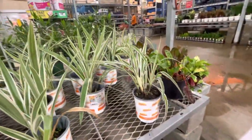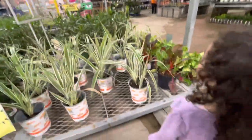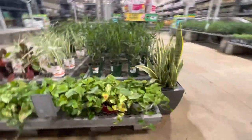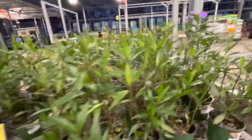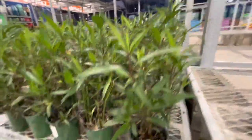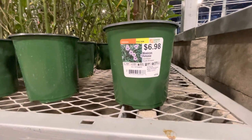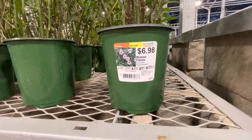You want to take one of those? Is that pretty? Yeah. Oh, look at that one. It has a purple flower like your dress. You want to go look at it? Come on. Let's go look at it. No. Oh, careful, no. Sophia. This one. Look at that purple flower. That's the only one that has a flower. And this is called what? A petunia. Mexican petunia.